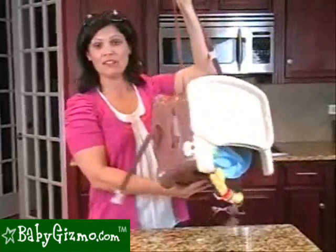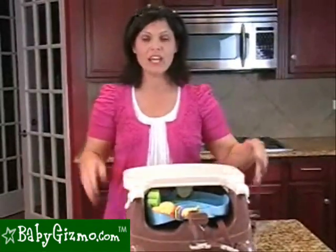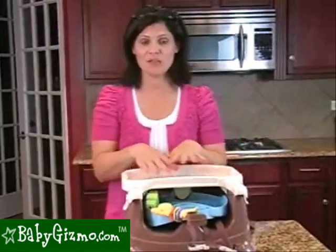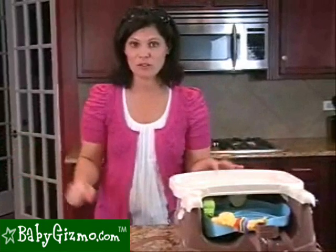Now this booster I leave in my trunk so that it's always with me if we happen to go out to a restaurant. So this is a really great option to give baby a safe, clean place to eat instead of using those restaurant high chairs.